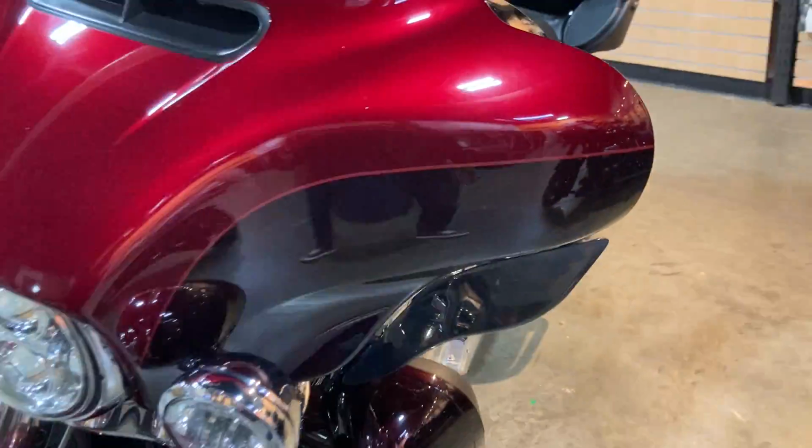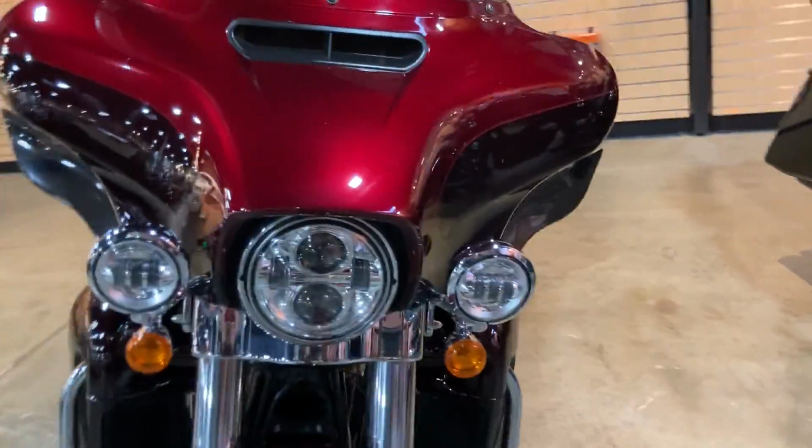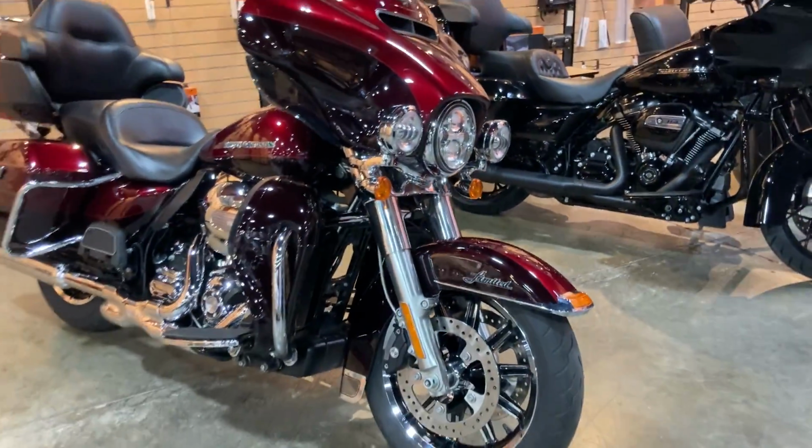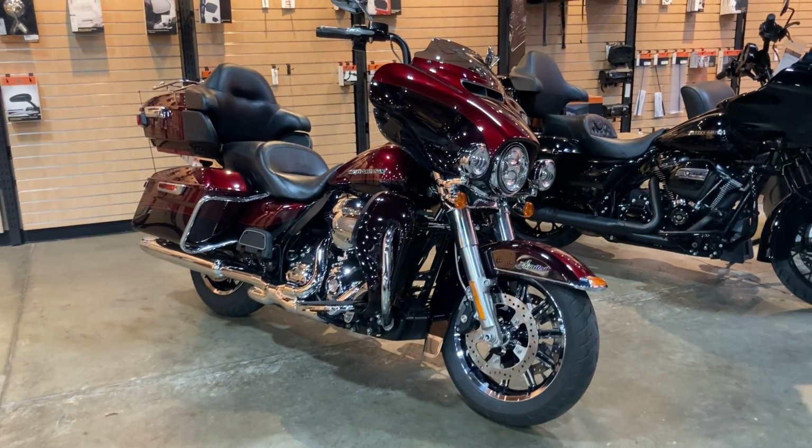And this is a 2014 Harley Davidson Electra Glide Ultra Limited. Come check it out. We are open for test rides 6 days a week.